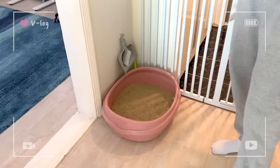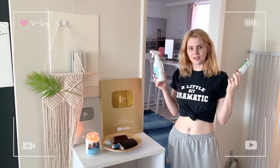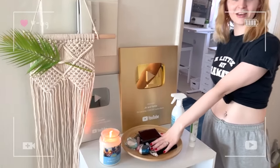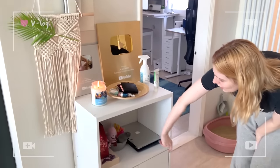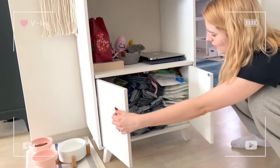Right, so this is what you see when you first walk in. So we've got Cleo's toilet. Beautiful. Right by the front door, so our guests get greeted with a delicious smell. And because it's COVID, we have our antibacterial gel and our spray. This is where we put all of our random things that we need that we can't forget, like AirPods and stuff. We've got a silver button. Then we've got my laptop, Cleo's toys, and in here we have masks.